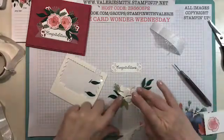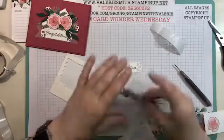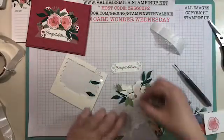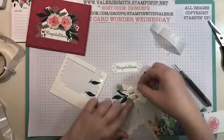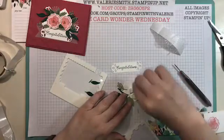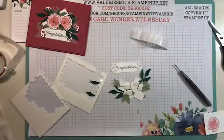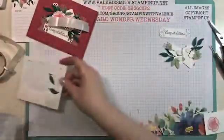Now, because I put dimensionals to raise this flower up, I'm going to need extra dimensionals on the back. So that is why I'm putting two, one on top of the other, because that will hold that side up and it'll be even all the way across, so it doesn't look like your centerpiece here is, I don't know how you want to call it, sinking on one side, I guess.